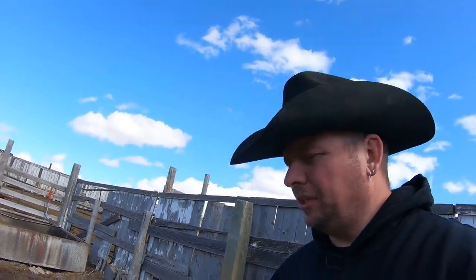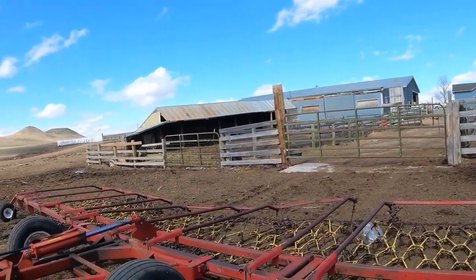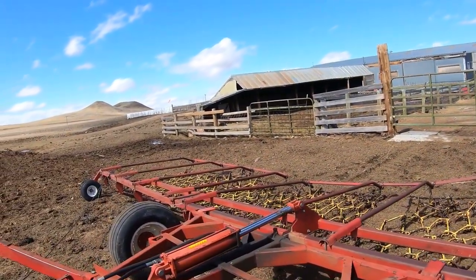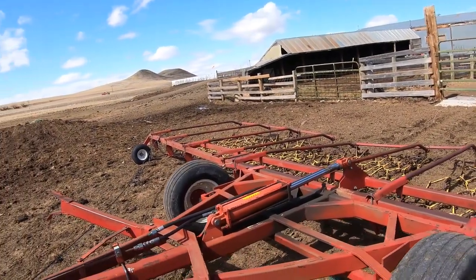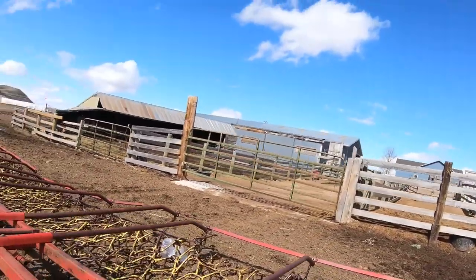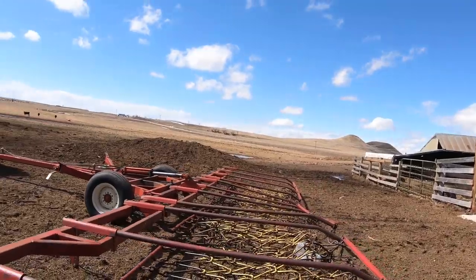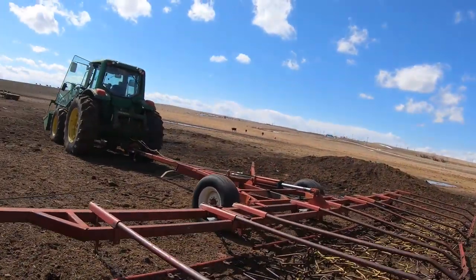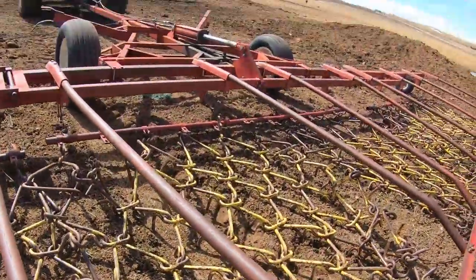Alright, we're all folded out. We're ready to go. And this is basically what it looks like. This is roughly about 30 feet, I think. And all we do is drag it around. It'll pick up pretty much anything that's left out here in the field, just like it did here with a piece of trash that blew in.